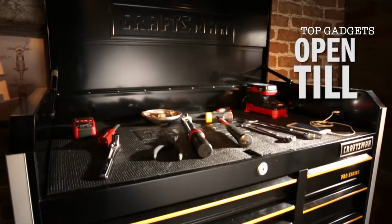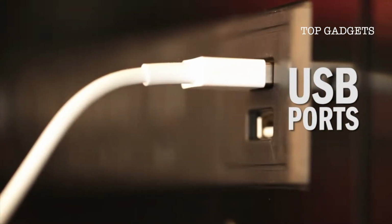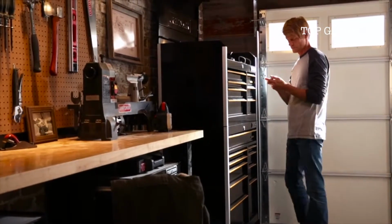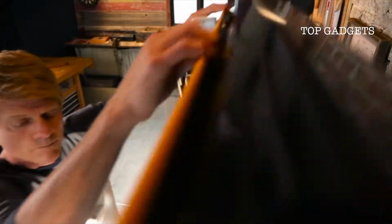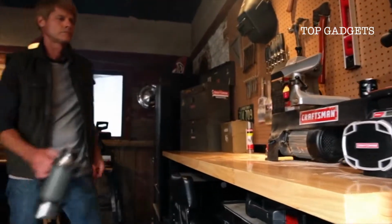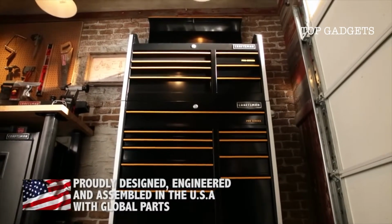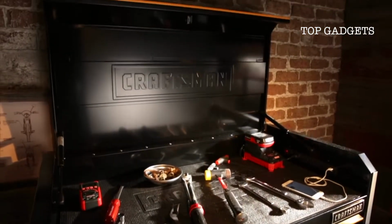The open till features an integrated power strip with 6 outlets and 2 USB ports to power smart devices. And it's all protected by the Bluetooth-enabled connected lock using the app on your smartphone. You can even set it to automatically lock whenever you're out of Bluetooth range, so nothing goes missing when you run out to lunch. And when you're back in range, the app will shoot you a tamper alert, letting you know if someone tried to access your tools. The Craftsman Pro Series tool storage with Smart Lock, available in 26-inch, 41-inch, and 52-inch widths.